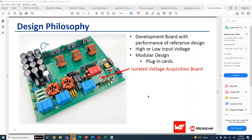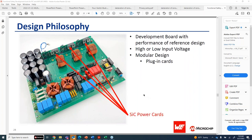And then there is an isolated voltage acquisition board, which does a lot of the measurements, and then the SiC power cards. So these are the SiC FETs here. There's a little bit of a heat sink there. And again, here you can choose different PIMs that you would like, different FETs that you would like, and choose the one that is appropriate for your final product.